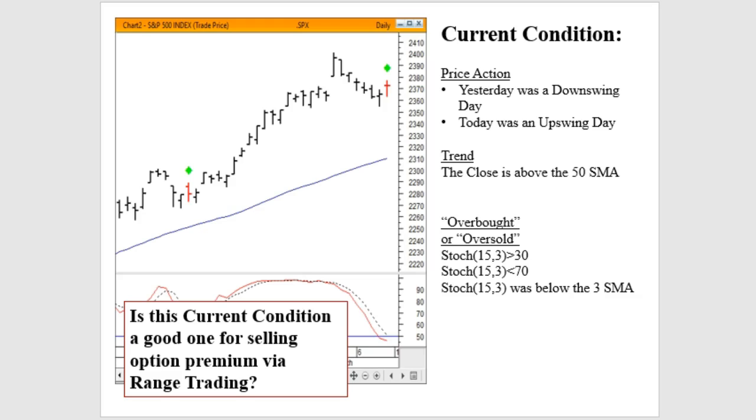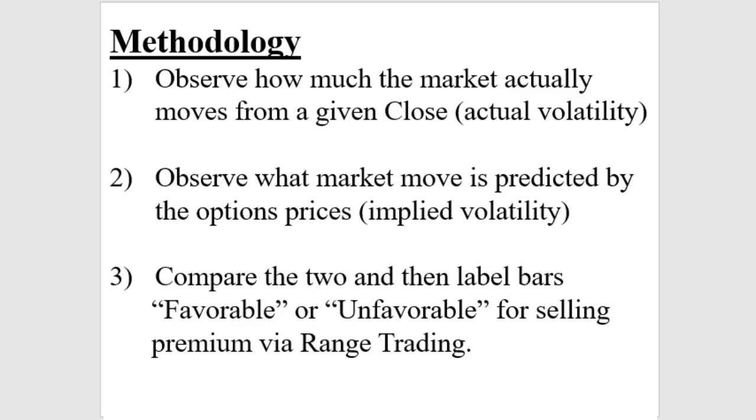Here's our current market condition, and the question on the table is: is this condition a good one for selling option premium through butterflies and condors, through range trading? Is this a good market condition to do that? That's a good question. How do you answer the question, is it a good time to put a condor on or a butterfly on? How do you know? That's what we seek to answer through this methodology.